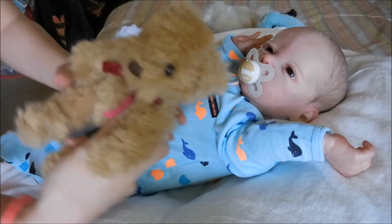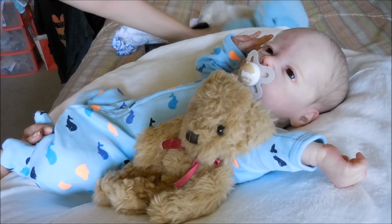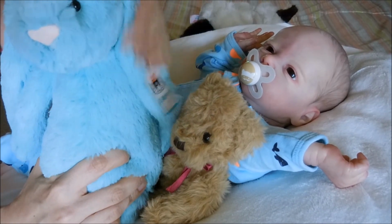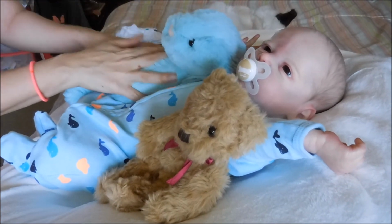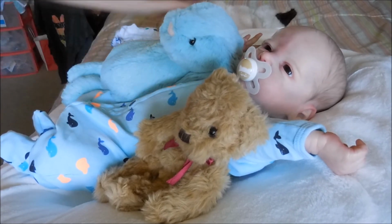And for animals, I have this cute teddy bear. Let me show you. And then I do have this Shelly cat bunny. Look how adorable it is. Still have that one. It's so soft. I used this bunny when I made the gender reveal pictures for Lucas.